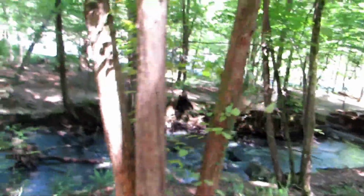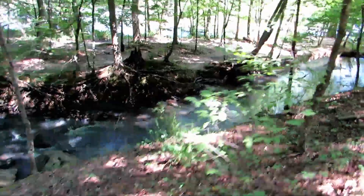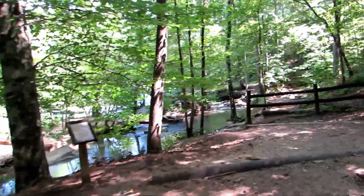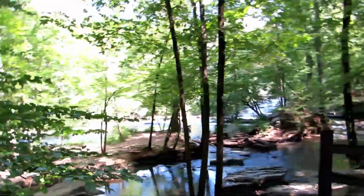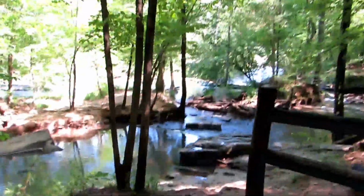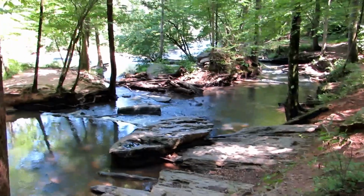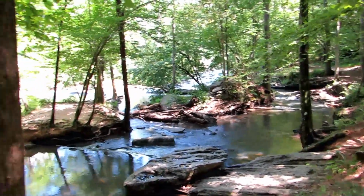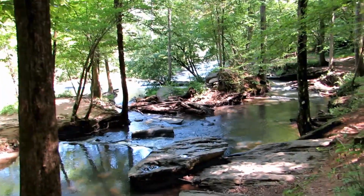Now you can see it's starting to fall, and I'm thinking now it's going to be emptying out into the river. So right here, the mill race has broken through, or has been steadily washed away until, well, this here is what you get. Falls down into the river. But I'll see y'all later when we get to the mill.